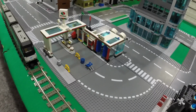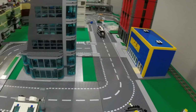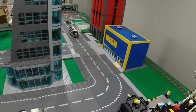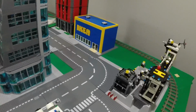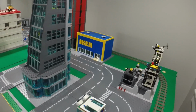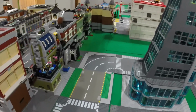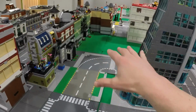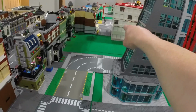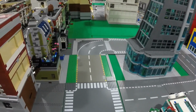This gas station, I don't know if it's going to stay. I really want a gas station up here somewhere. I need a gas station in the downtown area. We'll see how this all goes. IKEA probably won't stay there. I think that's going to go in the residential area, but for now it's plopped right there. Let's take a look at this area right here. I'll create some areas right here, maybe even do a parking lot right there for the hospital in the back, create some little roads right there, and some parking spots and whatever.